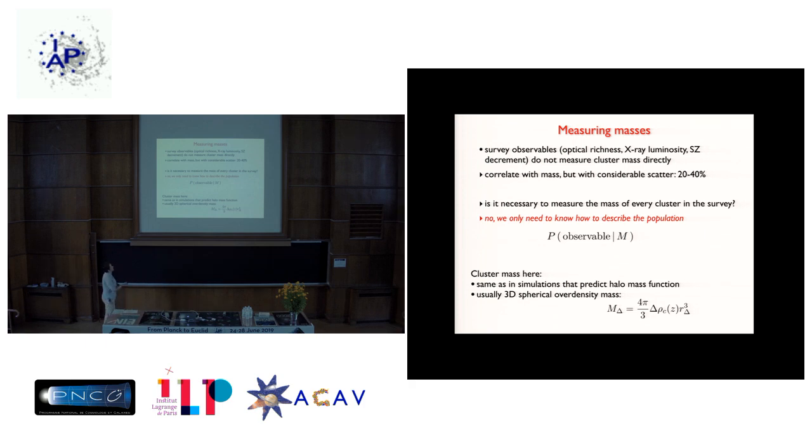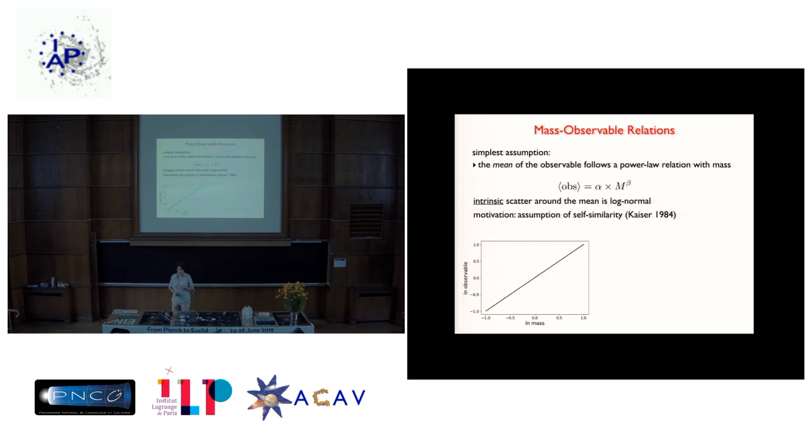All we need to know is how to describe the population, that is, given a true mass M in the simulations, what is the probability of the observable? I should point out that true mass is what comes from the simulations, that is 3D overdensity masses. Okay, the simplest assumption is that, on average, the mean of the observables in bins of mass follows a power law relation. That is, if we plot things on a log-log plot, it's a straight line. And this is reasonably well motivated. However, we now have this intrinsic scatter of 20 to 40%.